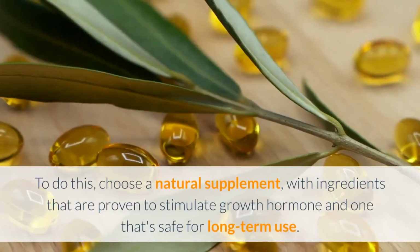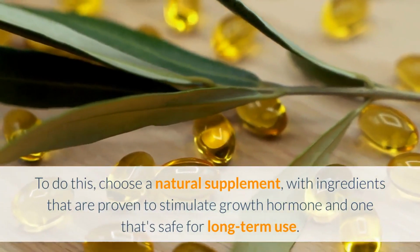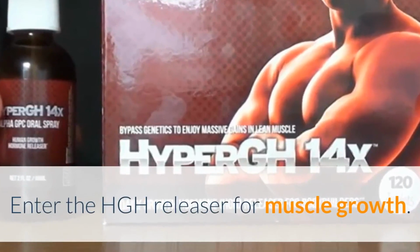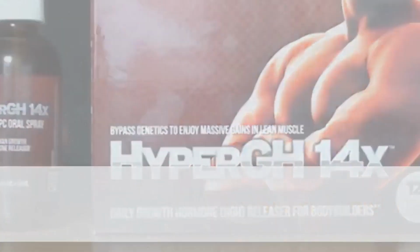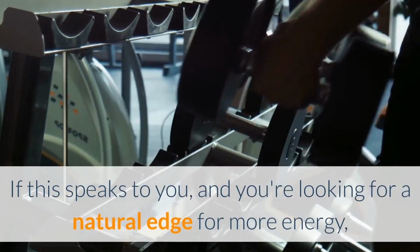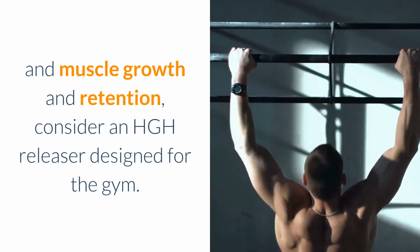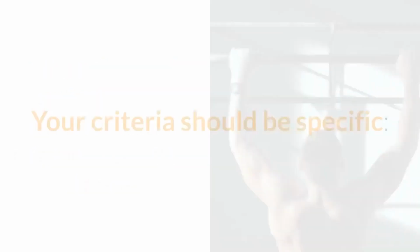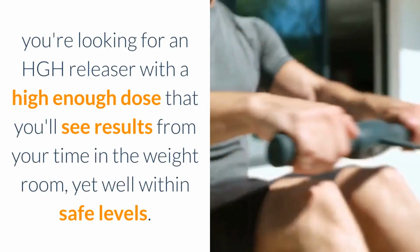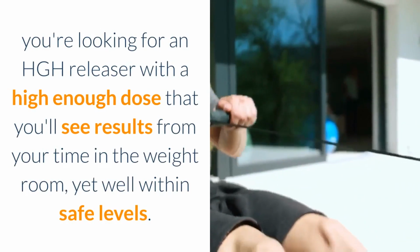To do this, choose a natural supplement, with ingredients that are proven to stimulate growth hormone and one that's safe for long-term use. Enter the HGH releaser for muscle growth. For you. If this speaks to you, and you're looking for a natural edge for more energy, and muscle growth and retention, consider an HGH releaser designed for the gym. Your criteria should be specific. You're looking for an HGH releaser with a high enough dose that you'll see results from your time in the weight room, yet well within safe levels.